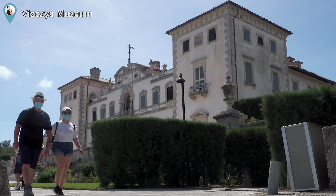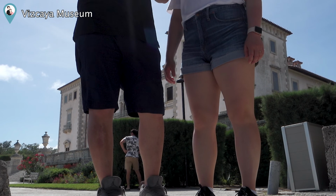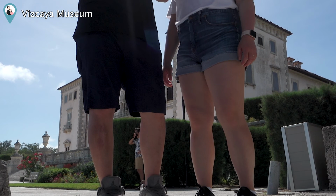Finished exploring the Vizcaya Museum and Garden, and both were huge. It was really amazing and pretty. We also ran into a wedding, which was really, really nice. Also reminds me of Versailles. There's a lot of European components to it.